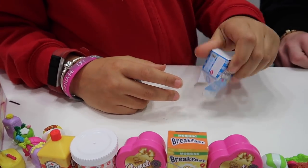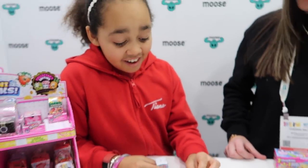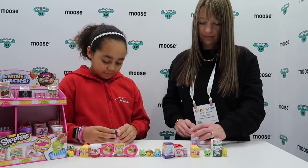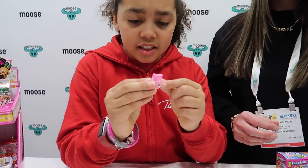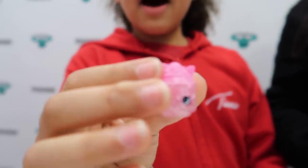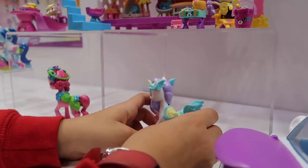This was a season two. Wow, did you see that? Whoa, that opened easy. Oh, that's pretty. Whoa. This is a season three. I've never seen this one in season three. Oh, because it was a different colour. It was a chocolate one. A Shopkins unicorn.